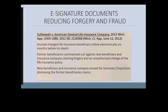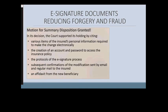Next slide. They moved for summary judgment, and the court granted it based upon the strength of the e-signature process. And they cited various things which are on your screen there, and it's an excellent precedent for why electronic signatures should work and how they can actually get you to summary judgment quicker than a traditional ink signature.